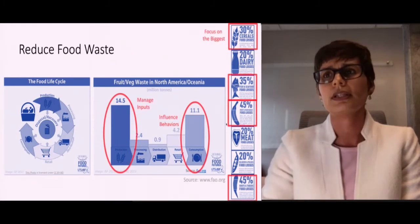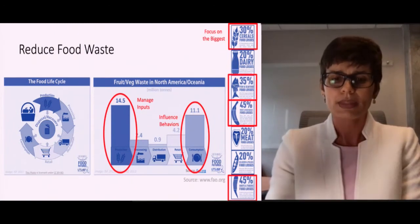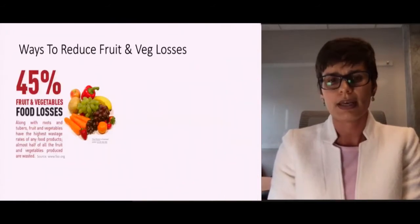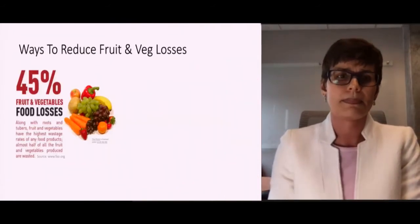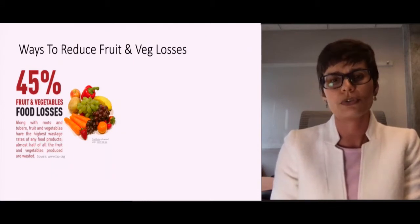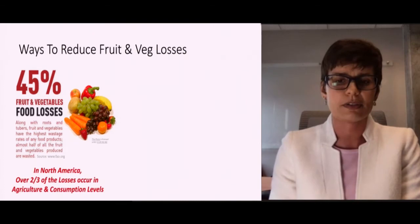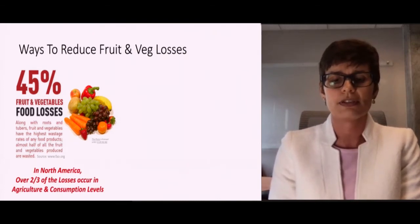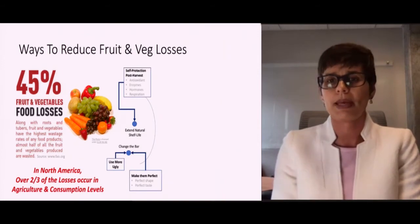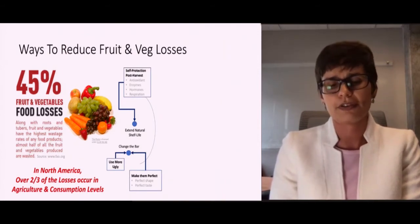We're talking about 45%. By the time you end up getting to waste, 45% of everything you produce becomes lost. So how can we approach this and try to solve it? You start asking questions and seeing where technology or innovations could arise. For example, in North America, 45% of our fresh produce and vegetables are lost during either production or consumption. One way to address it would be to improve the shelf life of that produce.